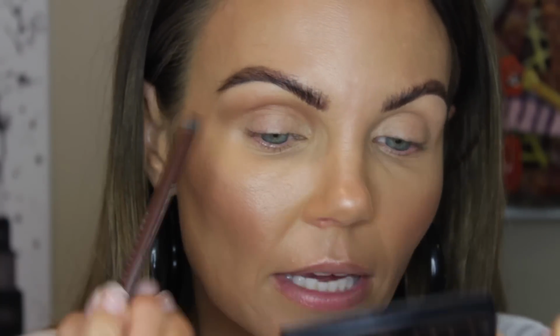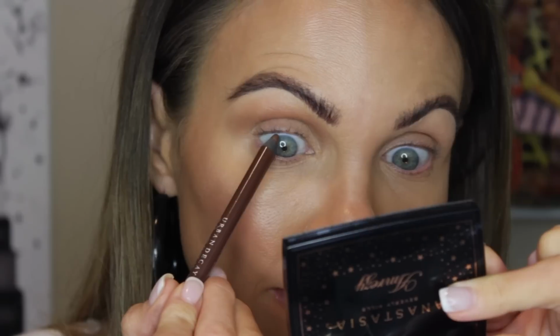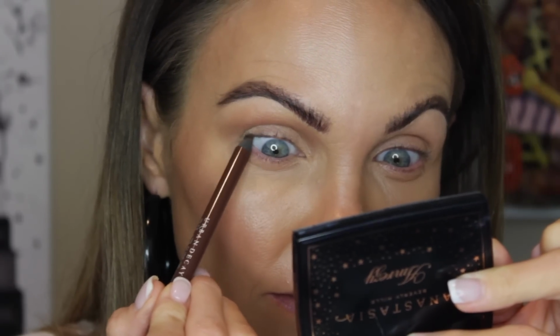Have that down. Now I can just build on top of that. I'm going to grab the Urban Decay brown eyeliner in the shade Whiskey, and I'm going to bring that on the upper waterline.